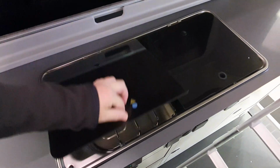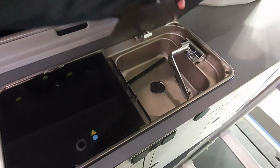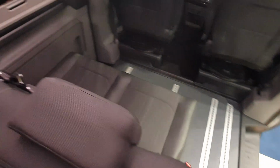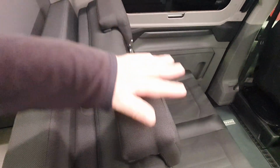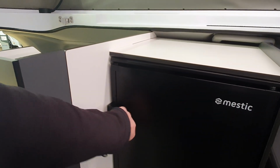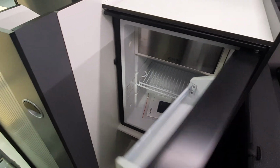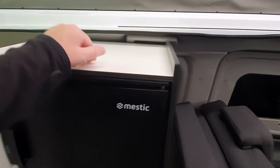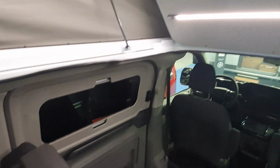Over here, 2 burners and a sink. We've got storage below, and over here we've got the forward-facing bench. Not particularly comfortable, but you can make a chair out of this. Sorry, a bed out of this as well. And in here there's a fridge, a small 2-way fridge from Mestic. Don't see many of them around, but I bet we're going to see a lot more in years to come.